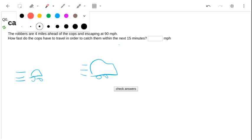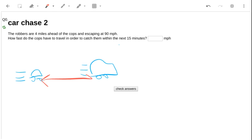And there's a 4 mile gap. Now, if we look at that gap, it needs to be closed within 15 minutes. So it needs to get smaller and smaller and smaller. And by 15 minutes, it needs to be zero.